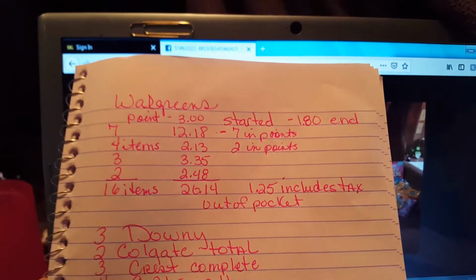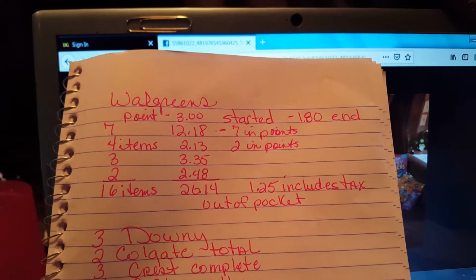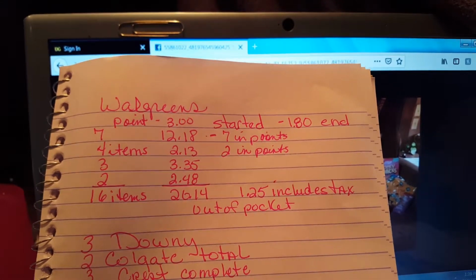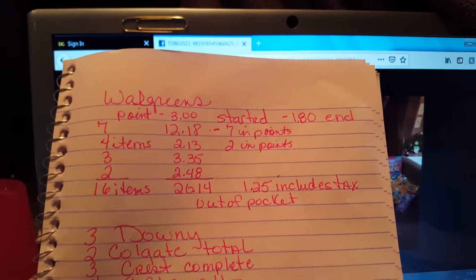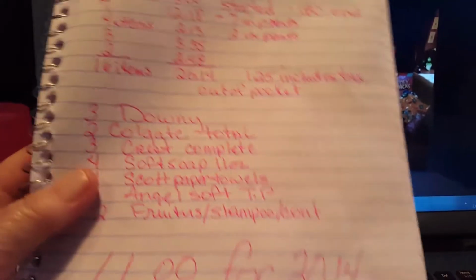And most folks don't include tax when they're doing this, and they say because tax varies from state to state, and it does, but not by much. And I go with the tax because that is what I spend out of pocket. And bottom line is, it is what's coming out of your pocket that matters.